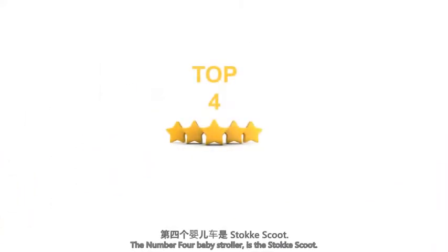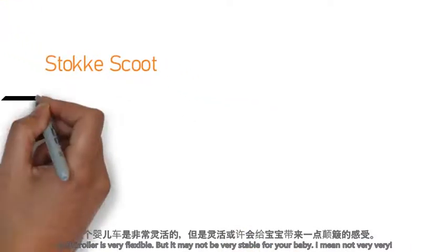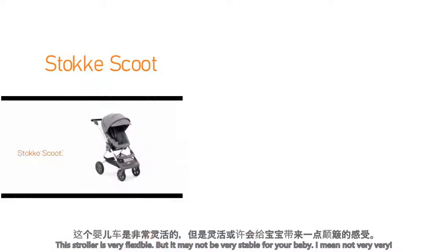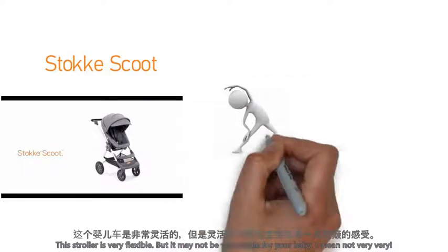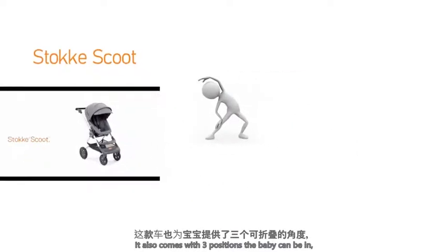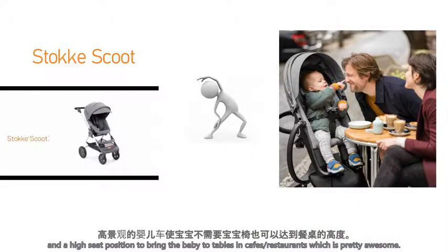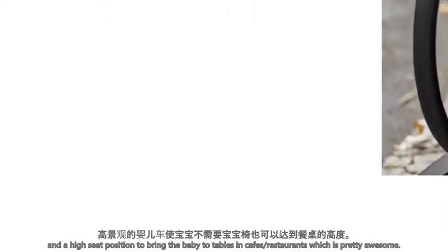The number 4 baby stroller is the Stokke Scoot. This stroller is very flexible, but it may not be very stable for your baby. I mean, not very, very. It also comes with 3 positions the baby can be in, and a high seat position to bring the baby to tables in cafes and restaurants, which is pretty awesome.